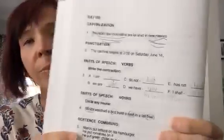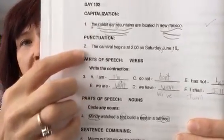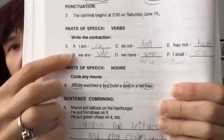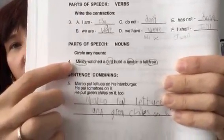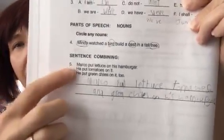So you can see some done back in day 102. Yeah, this is the capitalization. This is the punctuation. Here are the parts of speech. They were writing contractions, circling nouns, and then combining these 3 sentences. And this is typically because if you're using the Easy Grammar or Simply Grammar system, you've taught a specific way to combine sentences. I don't know what it is, but I can tell when it's supposed to be like comma in a series.